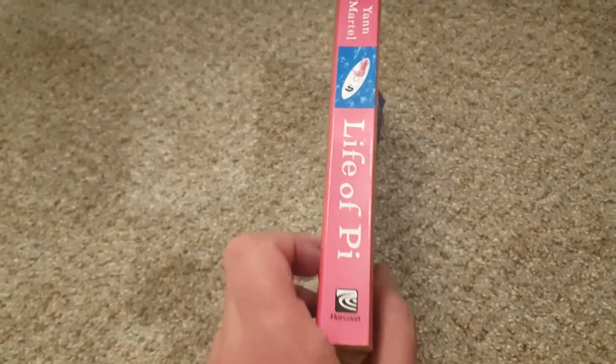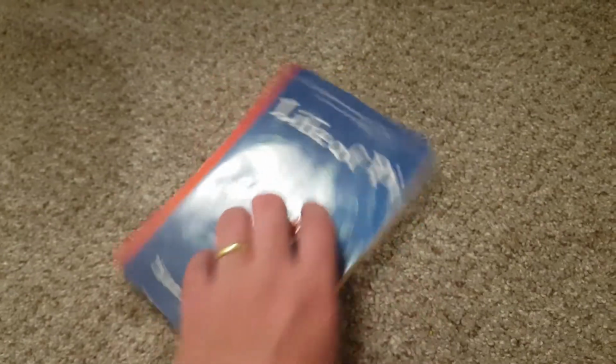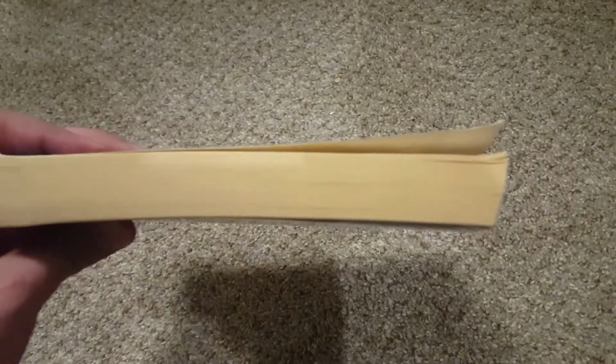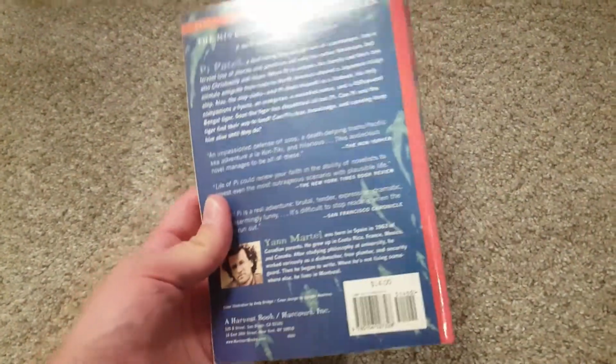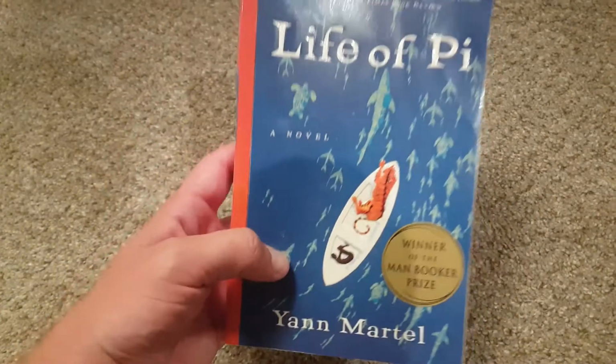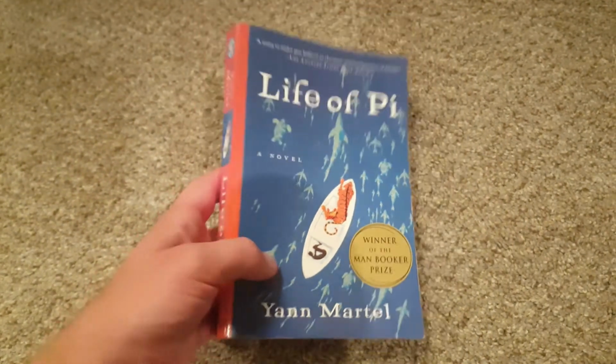It's kind of just what you typically expect from a thrift store book that probably hasn't been read too many times, just a little bit of scuffing on the pages on the edge and a little bit of warping on the front cover that you saw a second ago. But overall, this still looks pretty nice, so I'm really happy with this one.